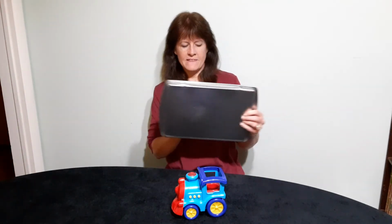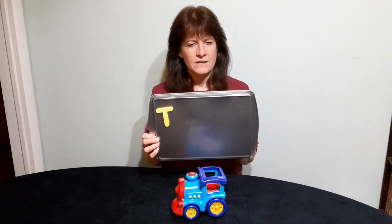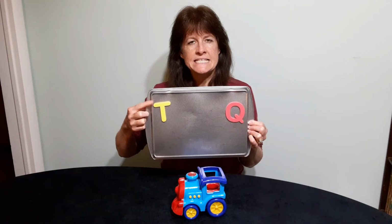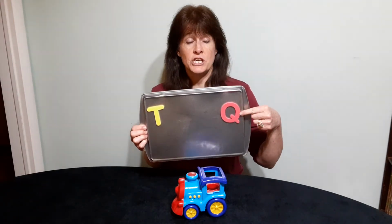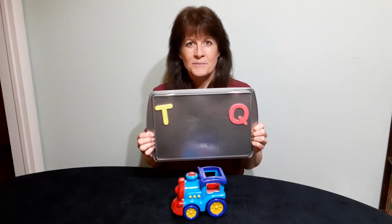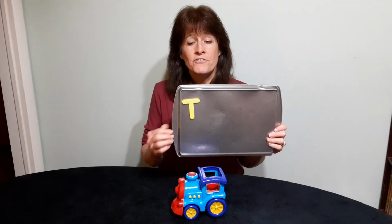T, t, t. Train. Get your thinking ready. Is it this letter? T, t, t. Train. Or is it this letter? This is T. T, T, T says t, t, t. This is Q. Q, Q, Q says qu, qu, qu. Which letter do you hear at the beginning of the word train? Make your choice. Nice, you found it. This is the letter T. T, T, T says t, t, t for train.